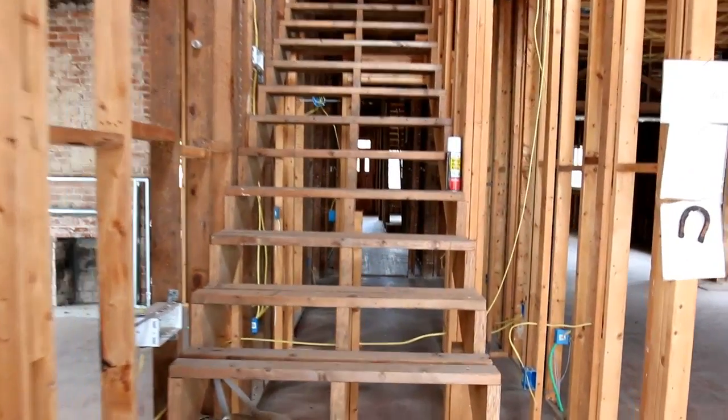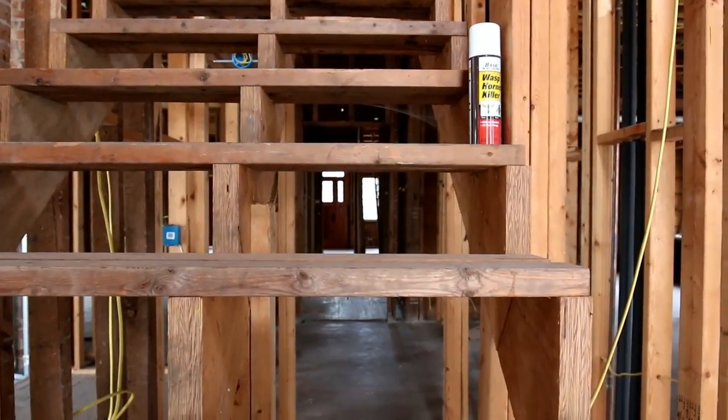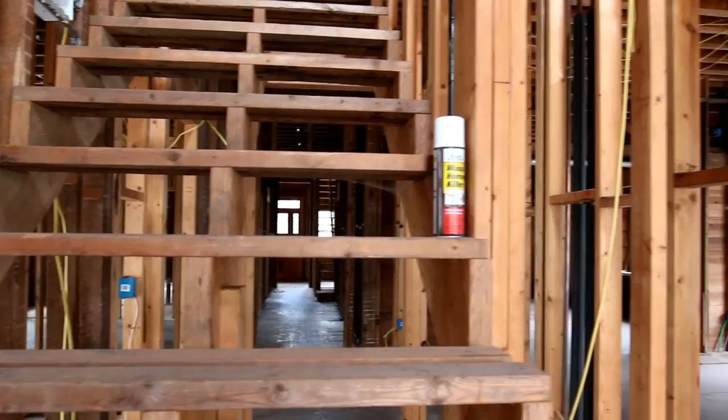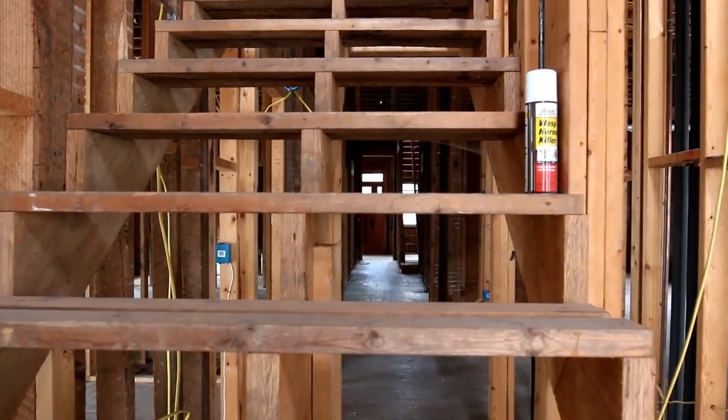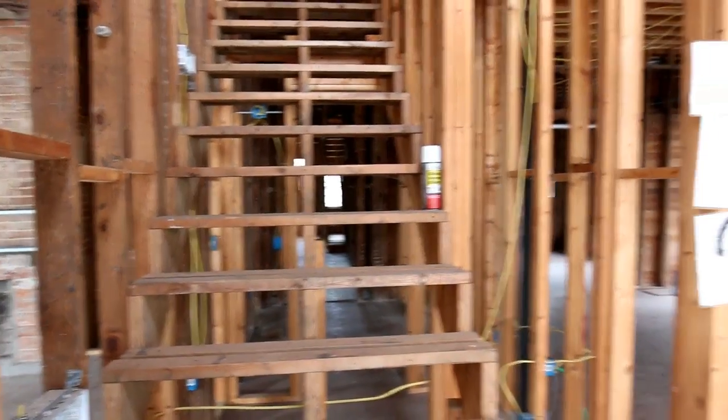And you can kind of see through the stairs how there's a hallway that runs all the way to the back door, and there's also a staircase in the back door. Excuse the wasp and hornet killer. So there's that long hallway and two staircases, which to us, we don't really see a huge purpose in having two staircases.